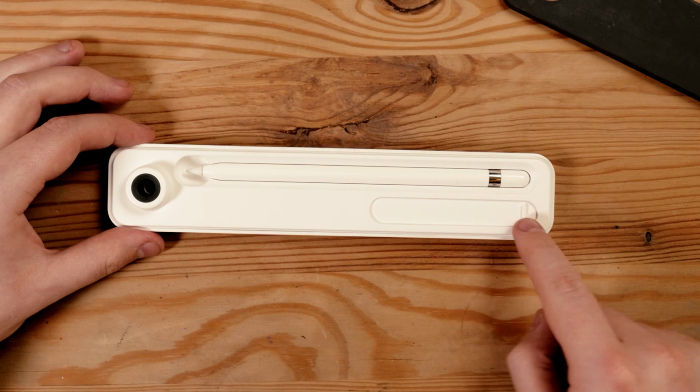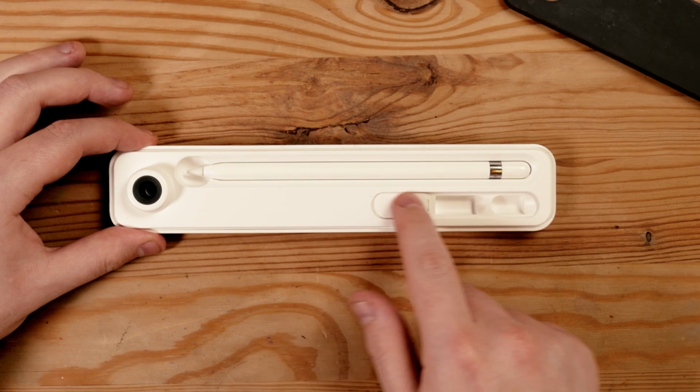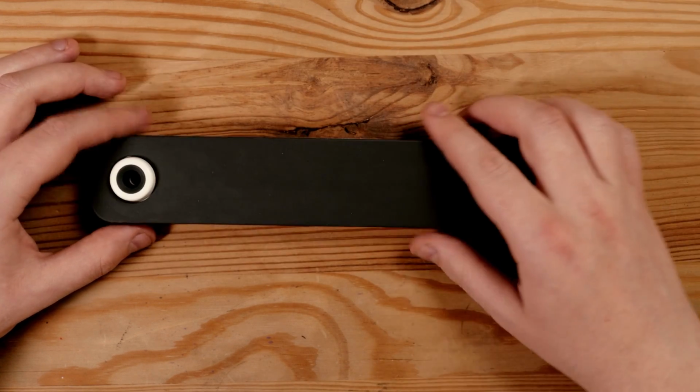Also, when you open up the case, you don't just get the little pencil holder or the little dip for the pencil, you get this little slidable slot where you can put your nibs, you can put your adapter in, and it's just a really cool place to put all your different things in. This way you can carry all your pencil accessories with you, like your tips and your actual adapter for the power charging, with you all the time without having to worry about it.